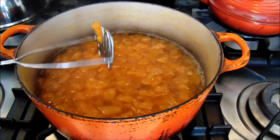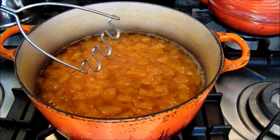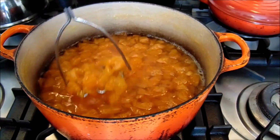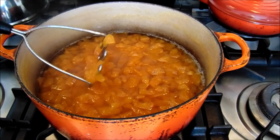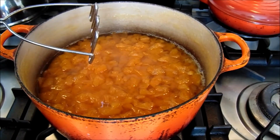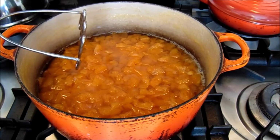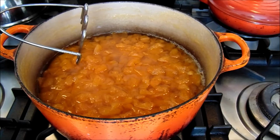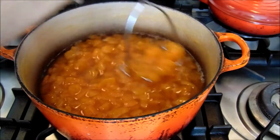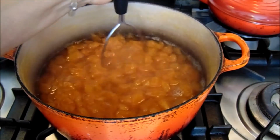I put a small plate in my freezer to test the gelling, and you can find it in the beginning of the Ball book. If you put a dollop of the jam on a dish that was in the freezer and run your finger through it, it should hold the separation. The line drawn through it should stay in place.